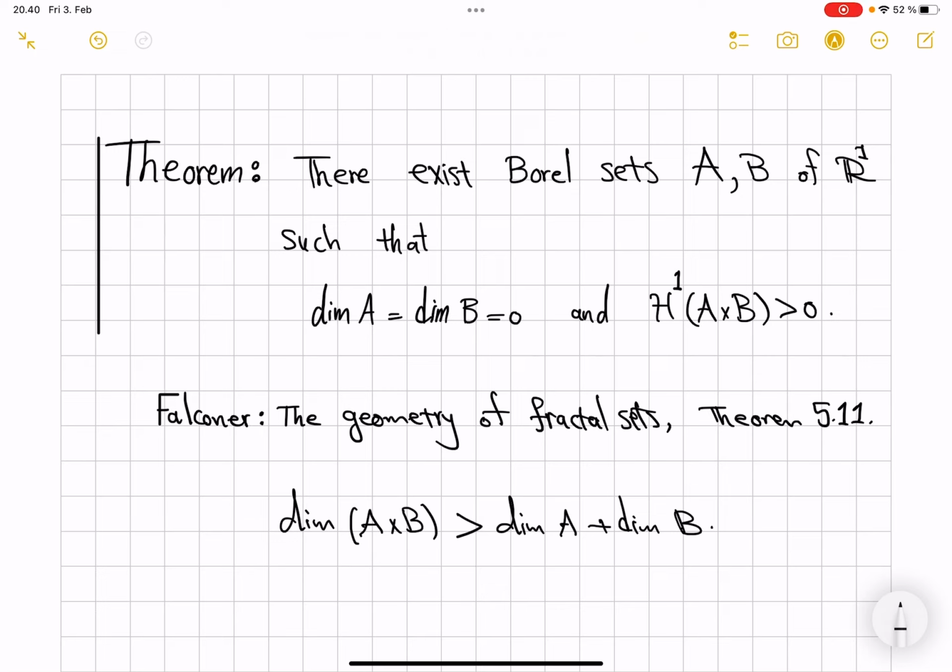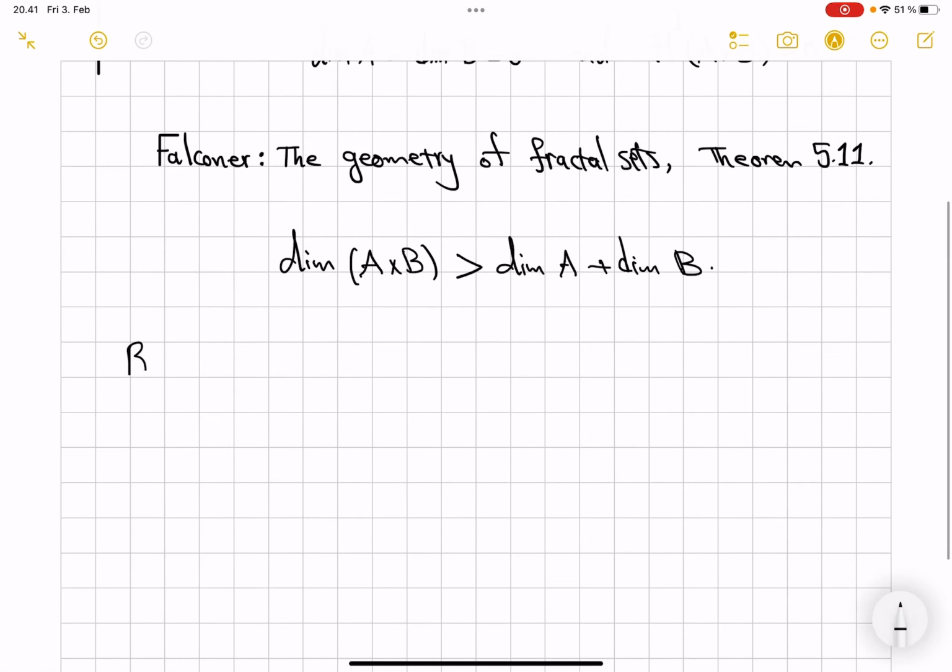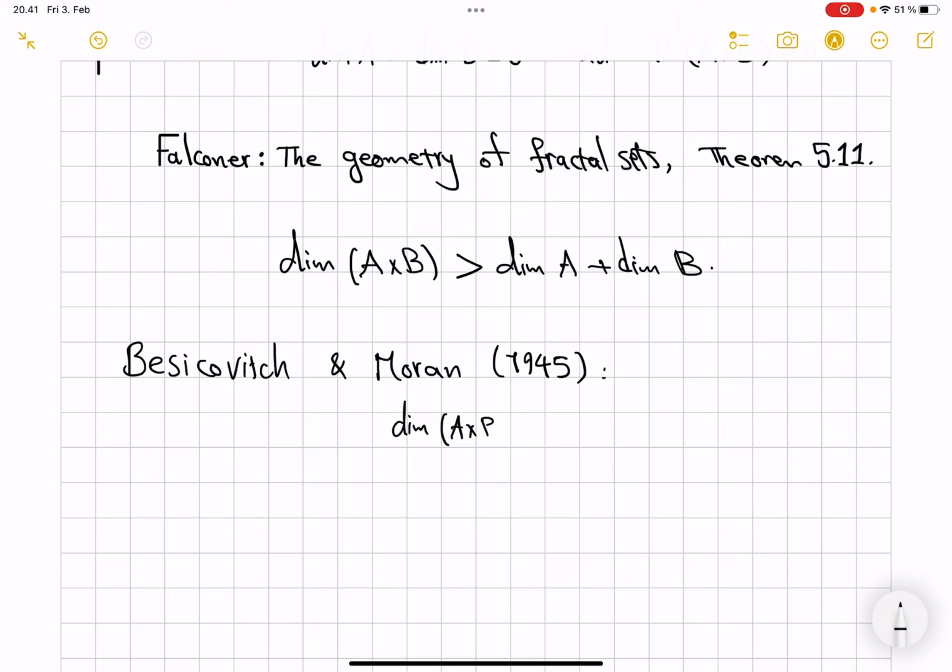The first examples of A and B for which this inequality occurs were given by Besicovitch and Moran. So let's write those names down. Of course, Besicovitch, the founding father of geometric measure theory. And this example was from 1945, in the same paper where they showed that the dimension of A cross B is at least the sum of dimension A plus dimension B. And then they gave an example showing that it is strict.